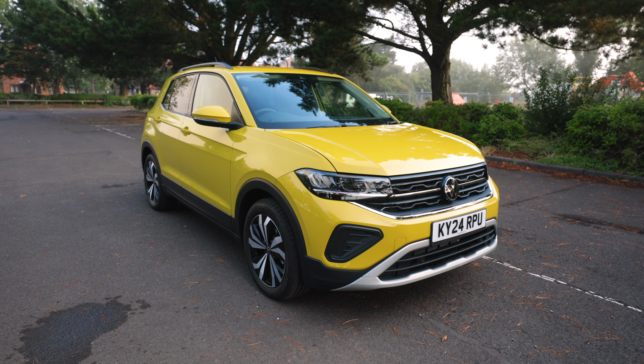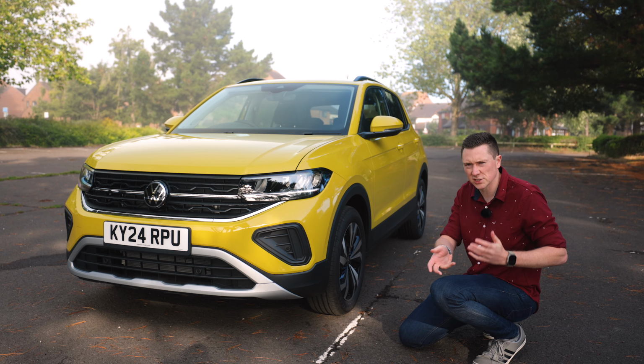So there's no getting around the colour on this one, and I'll come to that in a minute, but I kind of wanted to just touch on the price first. So the price of the Volkswagen T-Cross starts at around £24,125 and can range up to about £28,715. Purely depends on the trims and packages and that sort of thing.